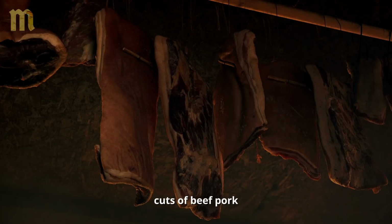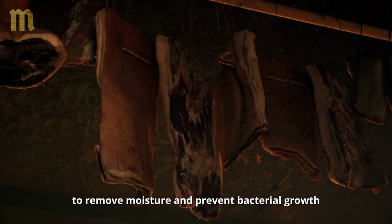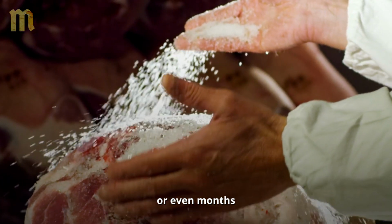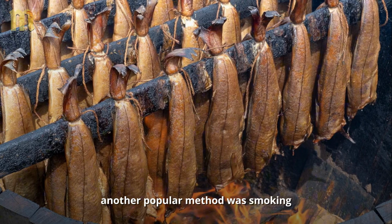Cuts of beef, pork, and even fish were covered in large amounts of salt to remove moisture and prevent bacterial growth. This method ensured that the meat could last for weeks or even months, making it one of the most common foods among soldiers. Another popular method was smoking.